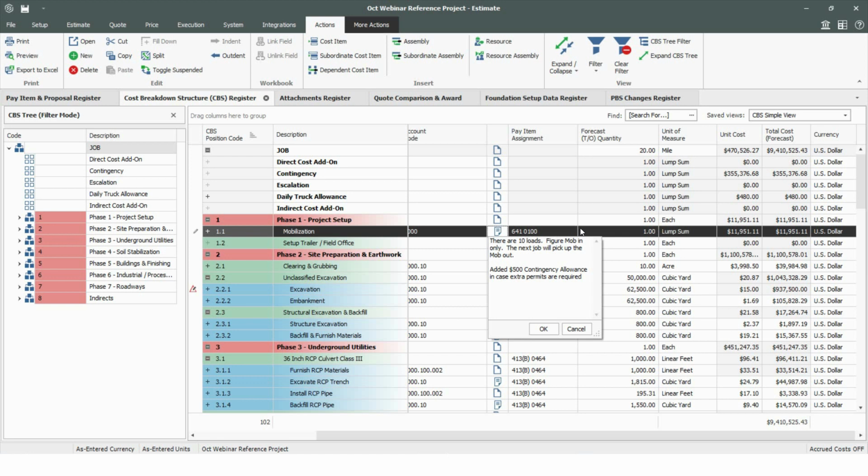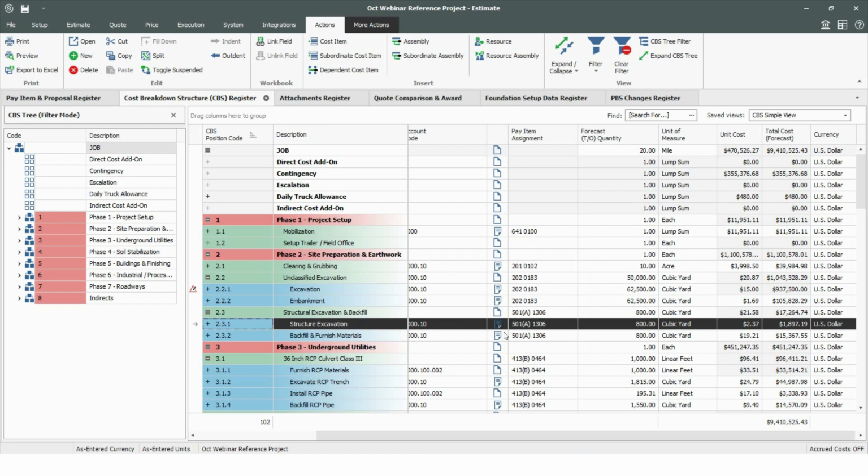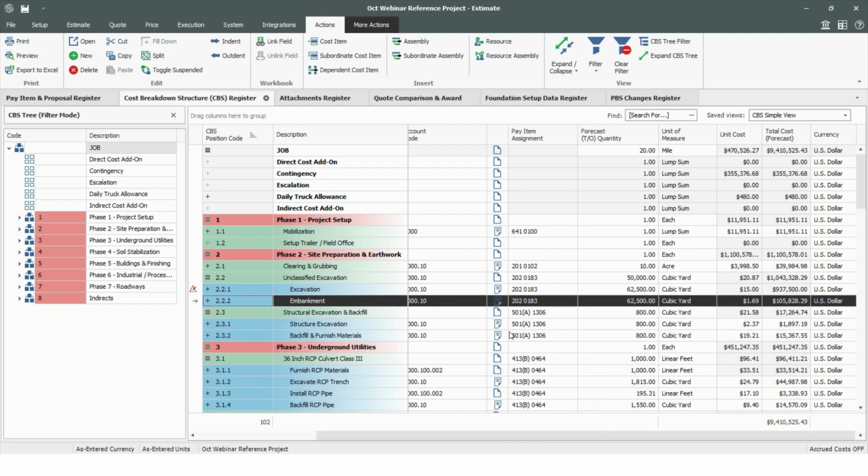And if I did see the icon that said this includes notes, I can see that the estimator here said, hey, there are 10 loads, figure mob in only. The next job will pick up the mob out. Added $500 contingency allowance in case extra permits are required. So you can see what that number really includes, what it doesn't include. And here we can see with the clearing and grubbing, it's mostly smaller trees and shrubs that can easily be hauled off. So again, all this great detail can really facilitate the handoff to the project personnel. So someone on the receiving end of this would actually see some of that narrative, some of that storytelling that goes into this. And obviously we want to flesh those things out as we have a handover meeting.